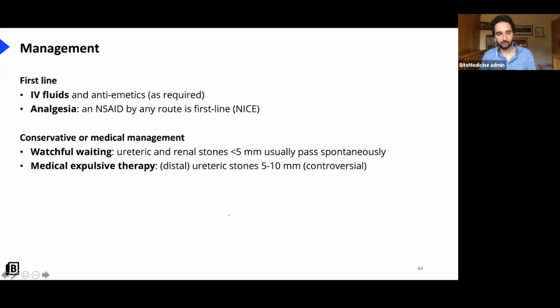Okay, now management. First line, I think we've touched on this already. Fluid, antiemetics as required if they're nauseous or vomiting. Analgesia, we talked about the importance of NSAIDs. Conservative or medical management. So, as I said right at the beginning, the vast majority of stones are going to pass spontaneously. So small stones, less than 5mm, most of those will pass by themselves. You will give the patient advice. You can send them home with analgesia. You can send them home with antiemetics.